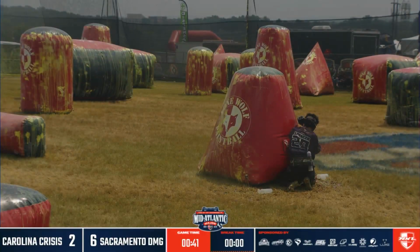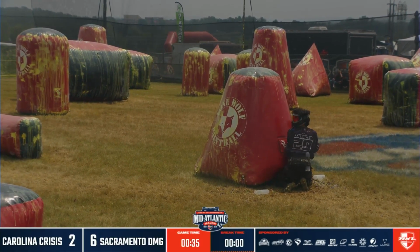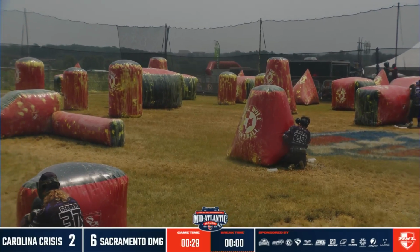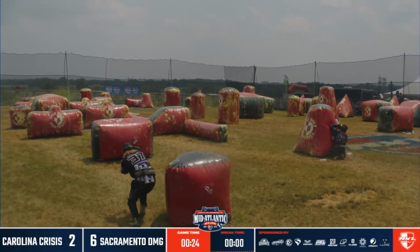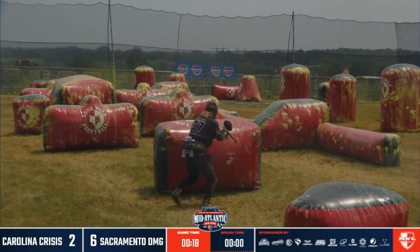Double in the snake for Crisis. Trying to make something happen. Gerber is making a move out from the can to the snake corner. Try to put a stop to that. DMG just dug in here. 30 seconds to go. Ward going to come around, try to put a ball on Gerber that he does not get him, and Gerber goes ahead and puts a ball on Ethan as well. Let's see if DMG goes and gets the point.